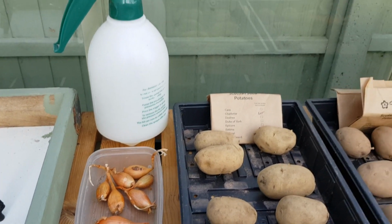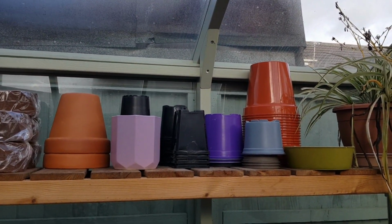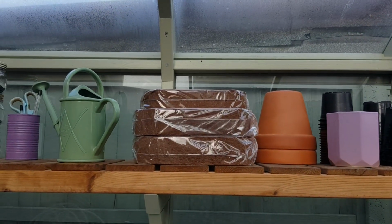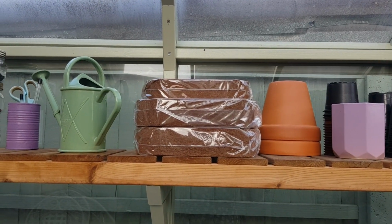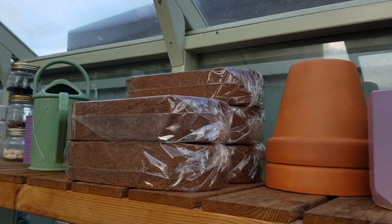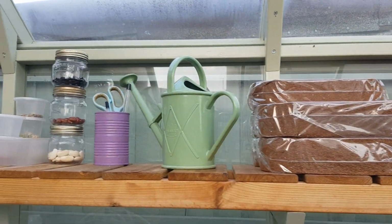And then I've had a bit of a tidy up, so all my pots have been scrubbed and disinfected. I've got some coir matting, I think it's coir matting. I was given that as a present at Christmas. I've got 5 packs of those, so I shall be using that as well.